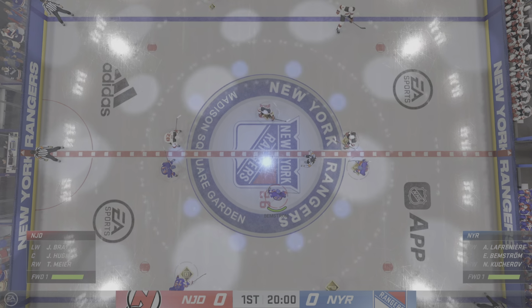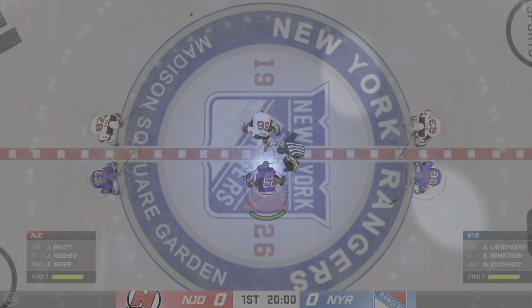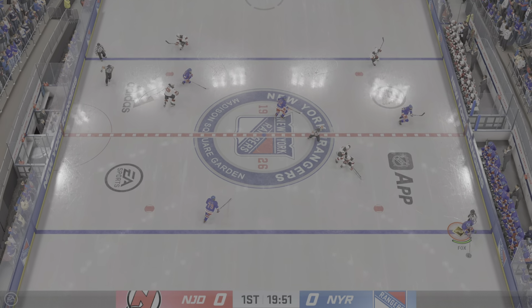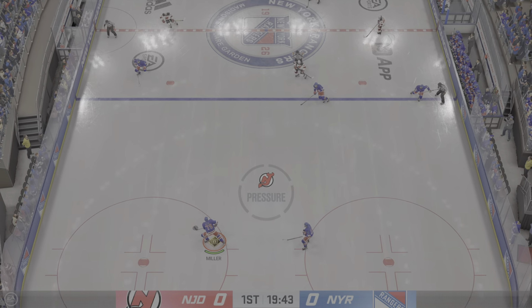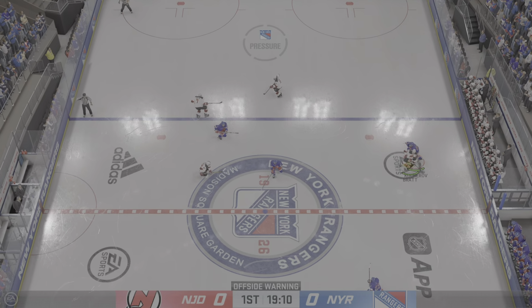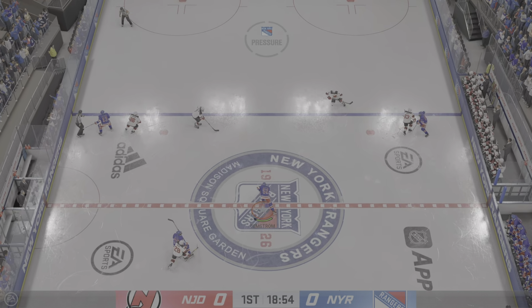Back to drop the puck as both centers make their way into the dot. A critical game for both sides here, and we are underway. Moves it quickly over to Fox. Feeds the puck to Miller, and tries to make a diagonal pass to Kucherov. And that's broken up by Bemstrom.